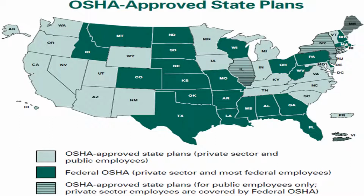OSHA standards, OSHA regulations are passed by the Congress of the United States of America. Okay, so Congress actually passes the regulation or the requirement, and then OSHA basically enforces those standards. That varies by state, and the state is allowed to have an approved plan as to how they're going to meet those requirements. And there's three different ways that this happens across the country. And we can see here on this map.